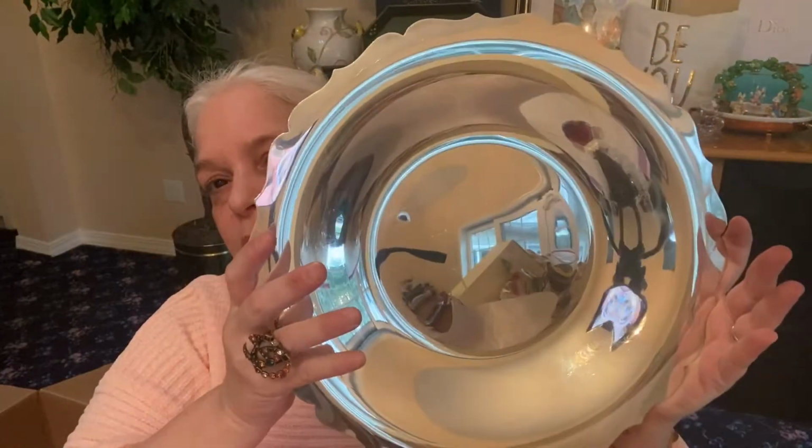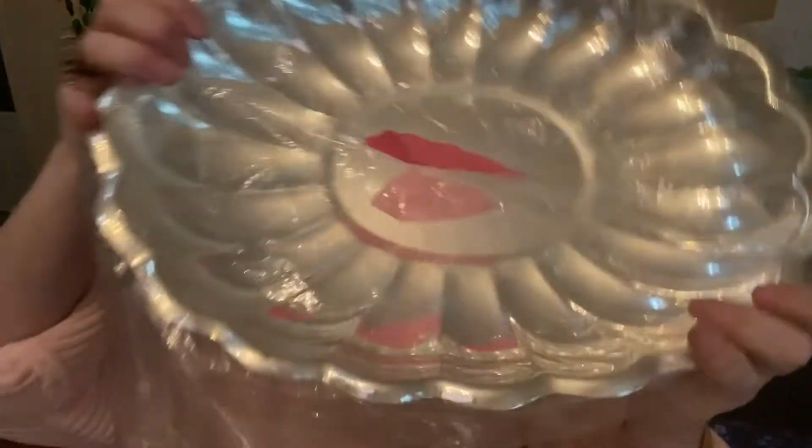This one is marked silver plate. Really pretty, right? It's really pretty. Put some fruit on it. And then here's the last one.